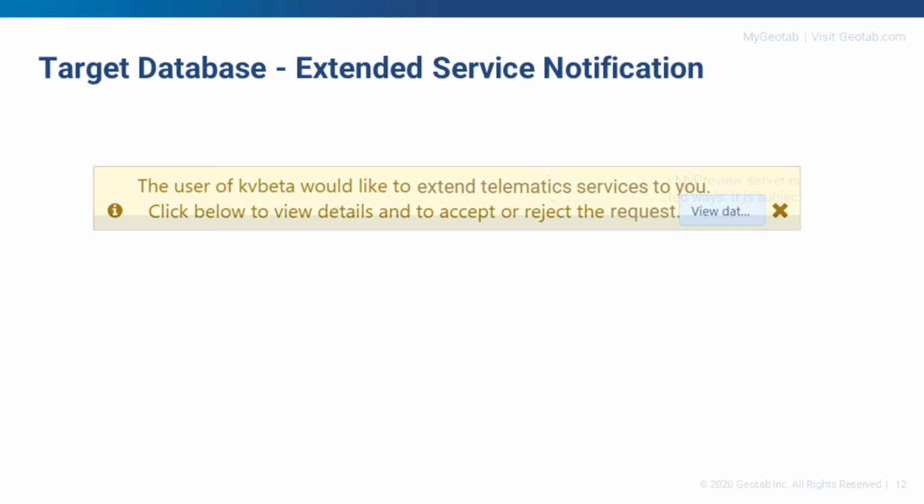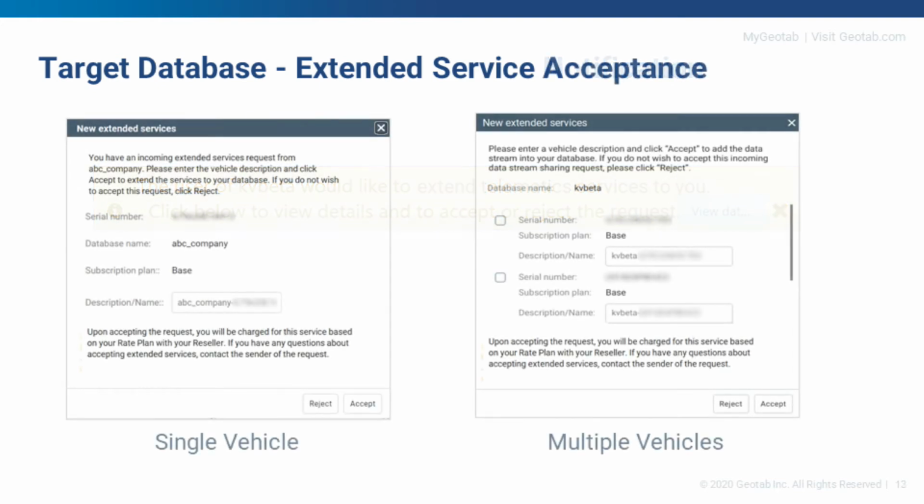Now we'll look at the other side, which is the target database. So the primary user has sent that request over, and now the target database user will see a notification like this at the top of their MyG tab, and it will say that somebody has sent the request that they want to extend telematics data services to you. When you click on those boxes, then you will be able to, as the target database user, accept that. And with any vehicle or assets that you are adding to your database, you're able to name it.